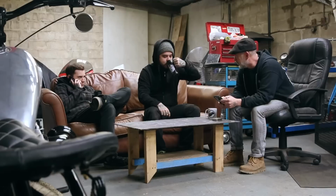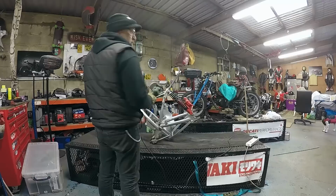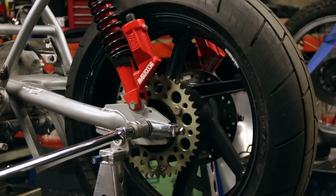Welcome back to Mint Customs the Series. This is the story of the Honda TT Racer. I found the frame on an auction site, a well-known one. It turned out to be a little bit more special than I thought it was, because the swing arm was braced, at the bottom brace on the swing arm. There was some gusseting added to the frame itself.